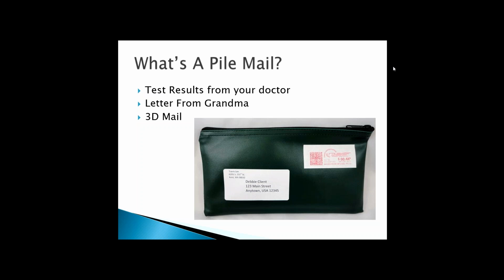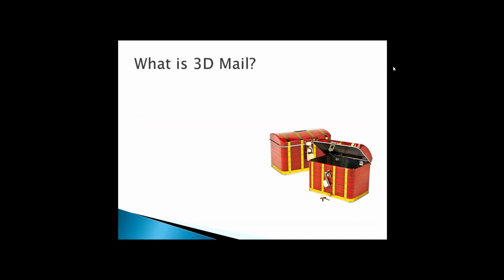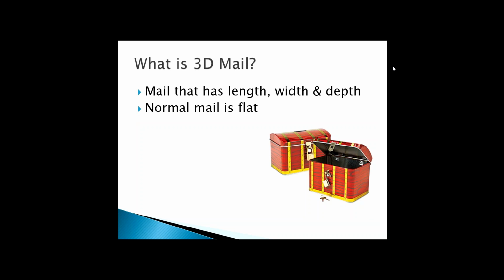So you're probably getting a good idea of what 3D mail is. It's mail that has length, width, and depth. Normal mail is flat. If you've been a student of direct mail for very long, when I mentioned the name Gary Halbert, your ears perked up because you knew who he was. They've also called it lumpy mail and dimensional mail. Our brand is 3D mail. If you've heard lumpy mail or dimensional mail, they all mean the same thing. One of those two is copyrighted, so I can't claim it. I'll let you decide which one that is.